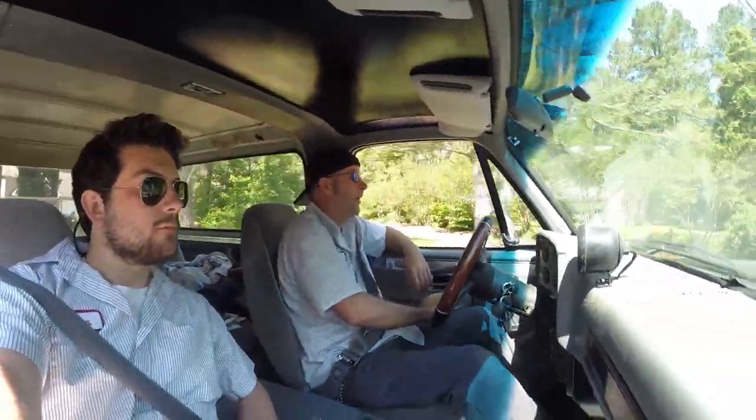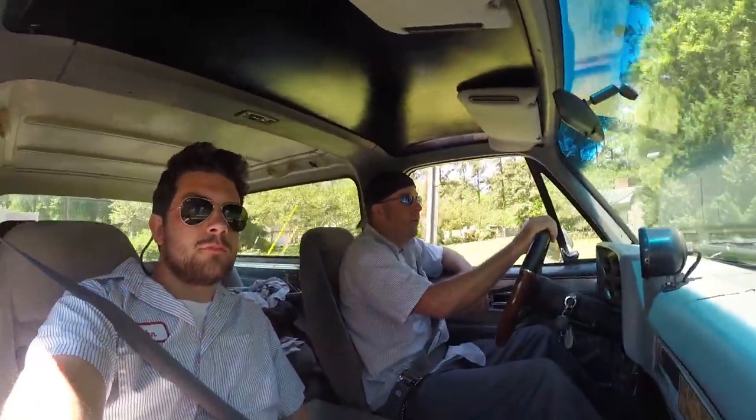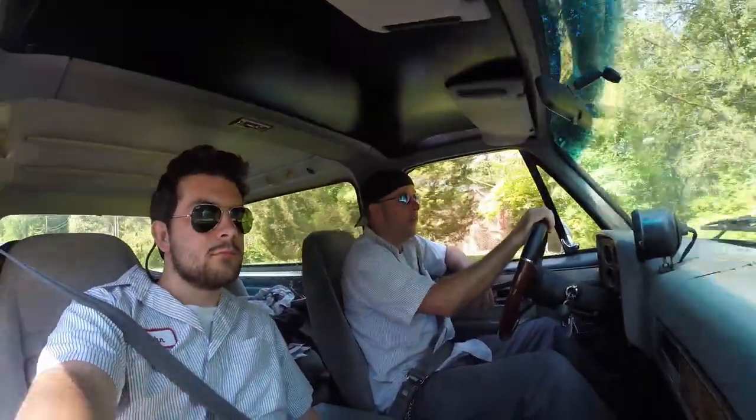Buddy of mine has been working on a go-kart for somebody, and he said that the guy wants to sell it. So he told me a price that he would take for it.